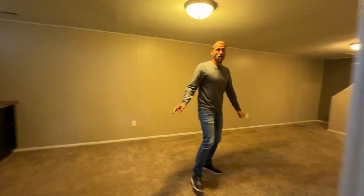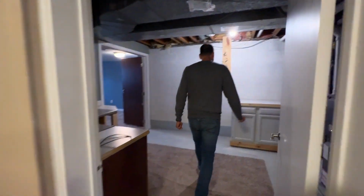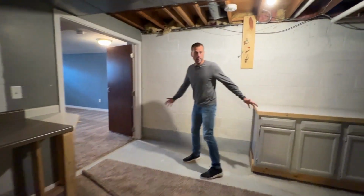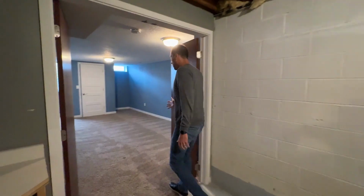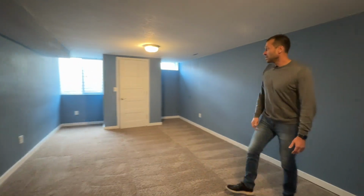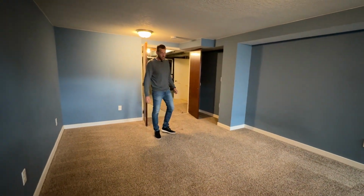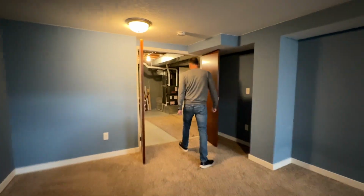What's really nice about this property is that all the appliances are included. All right, now we'll progress. Here you have a nice storage area. Now, a really nice feature here is that you have a 5th bedroom. It's a really good size. You have a nice closet here. The sellers did a great job finishing this bedroom.